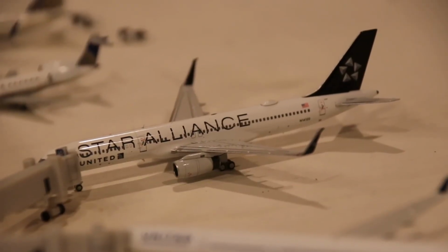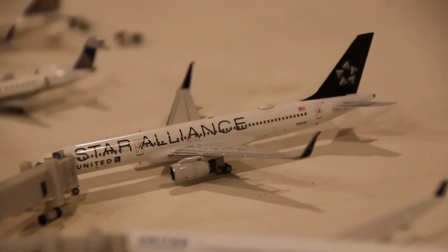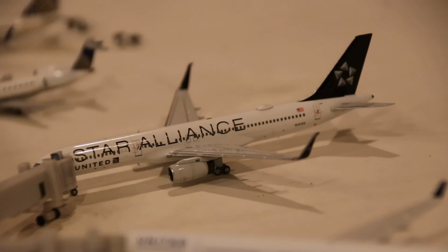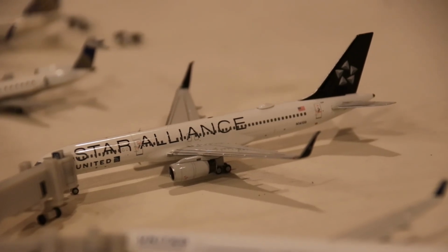Conveniently right next door, we have our third United Airlines Boeing 757 in a row. We have this United Airlines Star Alliance 757-200 being prepped up for the turn out to Denver, Colorado.